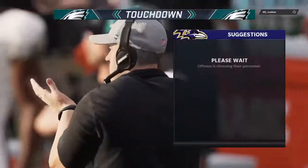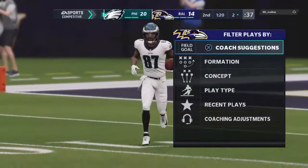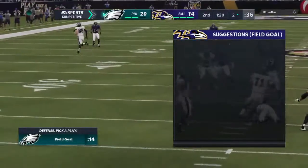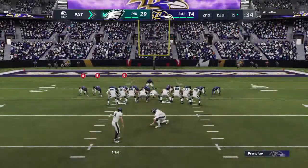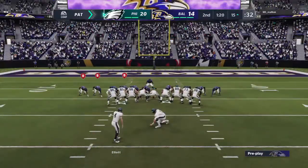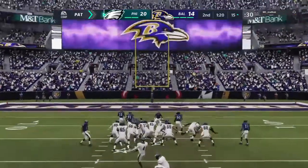Touchdown, Philadelphia. Marquise Goodwin, 75 yards. And the Eagles are able to strike quickly for 6. Jake Elliott on for the point after. Man, we didn't even get a chance to settle in for that drive. A quick strike of 75 yards, and they find the end zone.